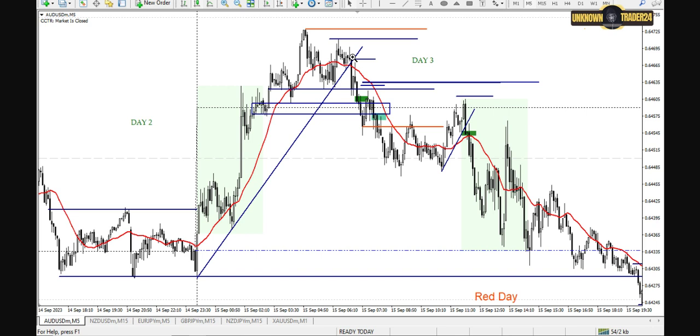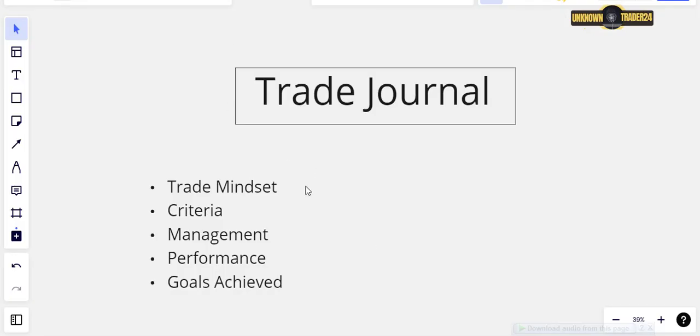And during the weekend, I just go through my trading journal to see where I made mistakes, how I'm improving, and all sort of stuff. And yes, I'm gonna show you all the steps, and you're gonna be using a free platform.